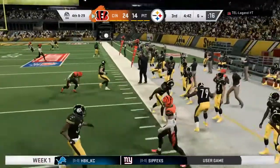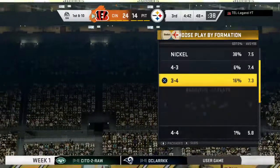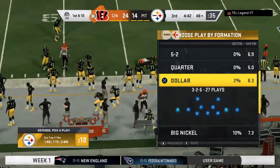Pushing his way through. And he's able to take it across midfield before going out of bounds. Call that a 46-yard punt with a net of 40 on the 6-yard return. And the Bengals will take over in terrific field position.